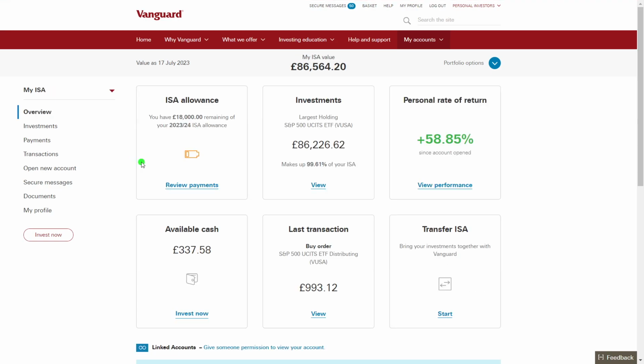Let's get into the ISA. That is the bulk of the portfolio, and this currently has a value of £86,564.20. So what is this ISA? Well, it is an ISA that the UK government provides where you can put £20,000 a year into this ISA tax-free. You can see here currently I have £18,000 left.